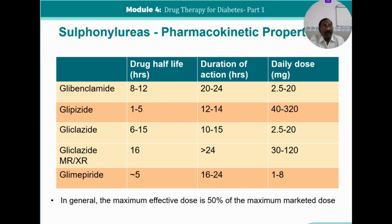And glimepiride, your favorite drug. The duration of action is nearly 24 hours, and the daily dose starts at 0.5 milligrams. Semi-Amaryl, etc. is 0.5; 1 mg is there, 2 mg, 3 mg, and 4 mg are also there. 4 mg with metformin, etc. The good combinations are also there. That is glimepiride, and the daily dose is 1 to 8.